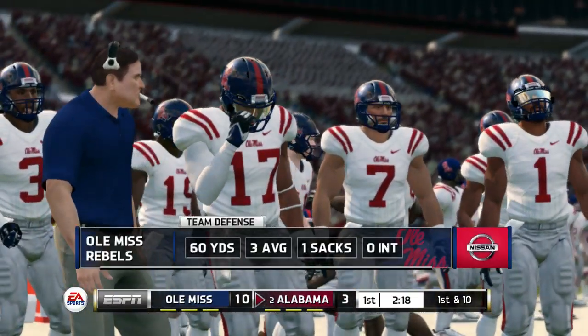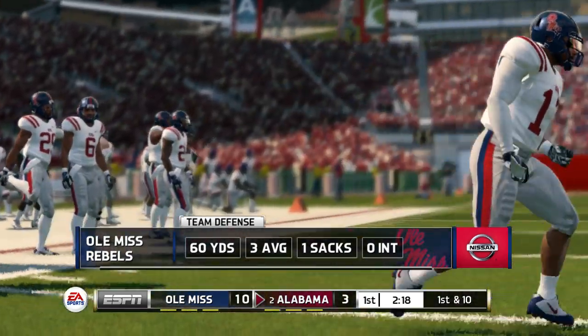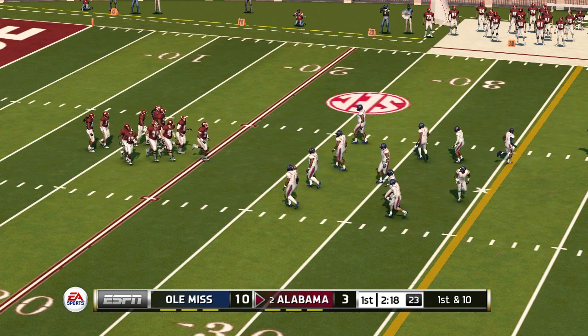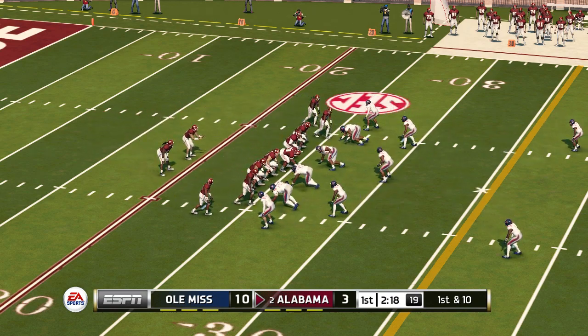Ole Miss's defense really came to play early in this football game. Well, they've done a good job here early, but you know eventually this offense is going to start clicking. Let's see if this defense can sustain this for the rest of the game. And while they are behind, they know they can put points up in a heartbeat. It's way too early to change your game plan.